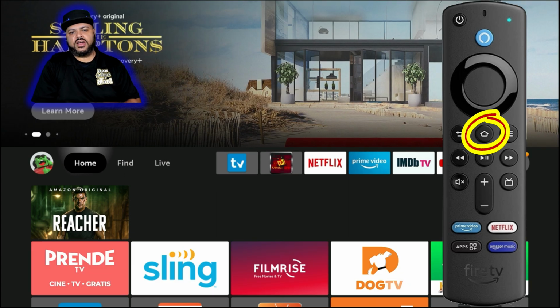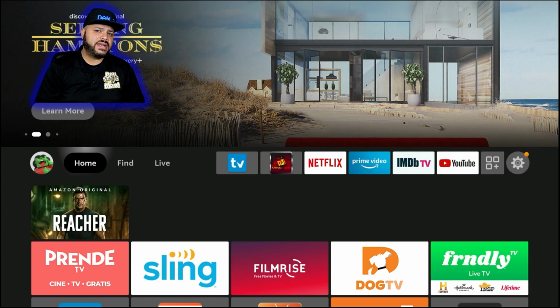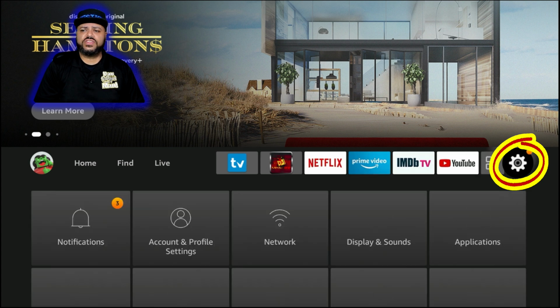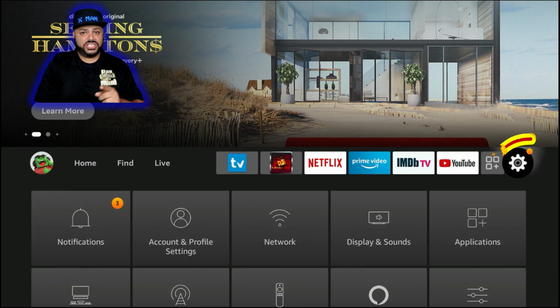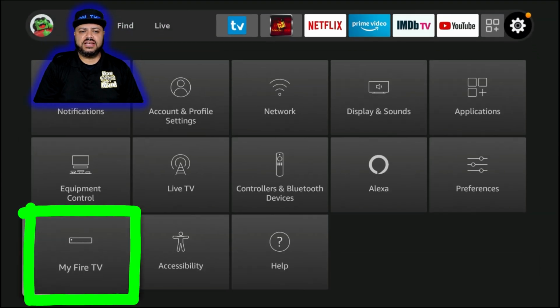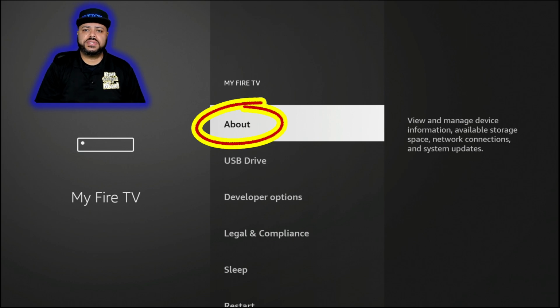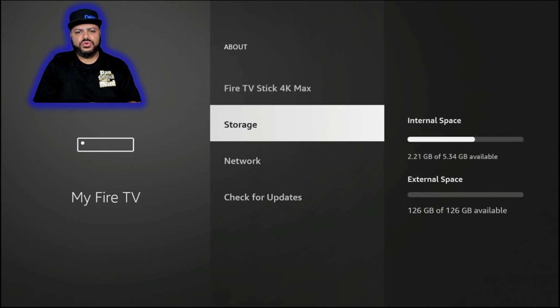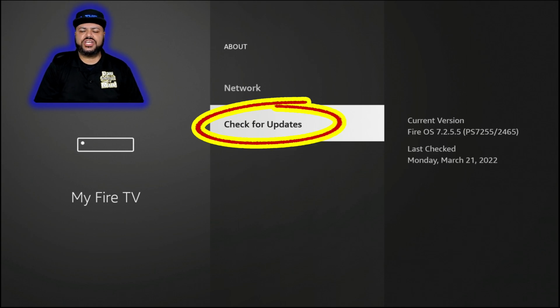That'll put everybody here on the home screen. And the first thing I want everybody to do is to move over to the right to that gear. Once you're over that gear there, which is settings, you're going to work your way down and you're going to find where it says My Fire TV, like you see it here. Click on that, and then you're going to click on the very first one that says About. Click on About, and you're going to work your way to the very bottom where it says Check for Updates, and you're going to go ahead and click on that.